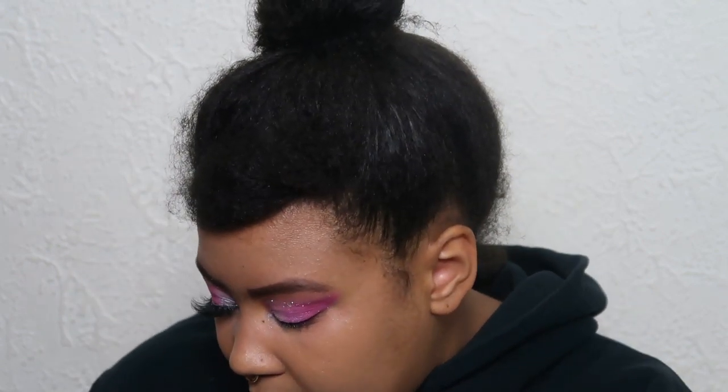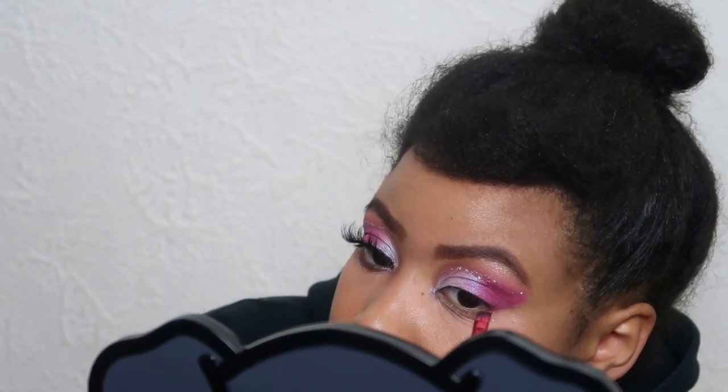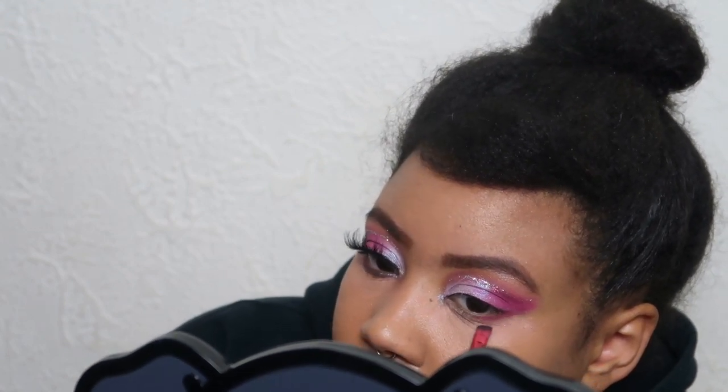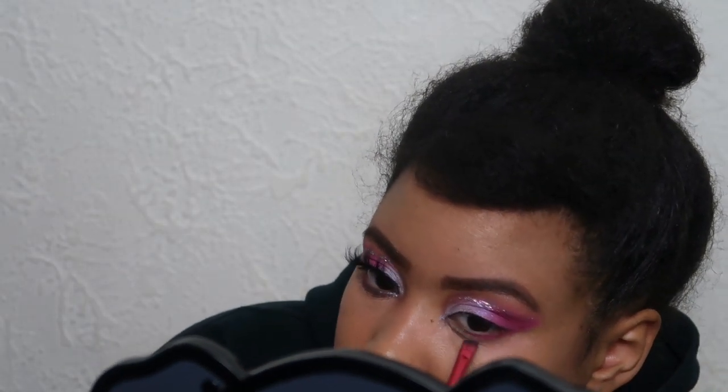I'm gonna do the under eye. So for the under eye, what I did is I took on a lurk again, once again, it's that guy, and put him on the outside of my under eye. So this part right here. And then I don't really like going into my waterline. It bothers my eye, so I'm not going to do any of that.